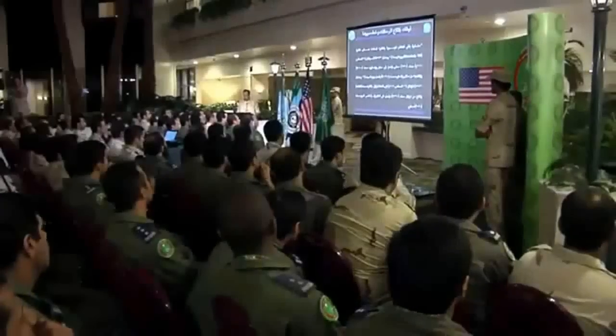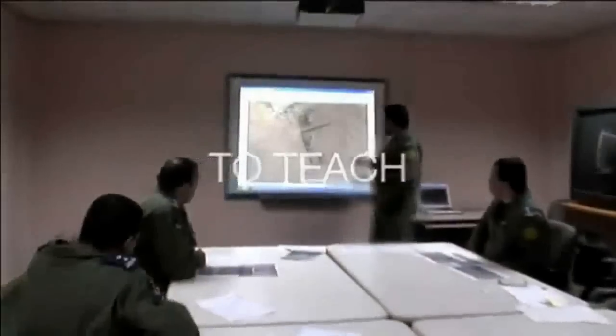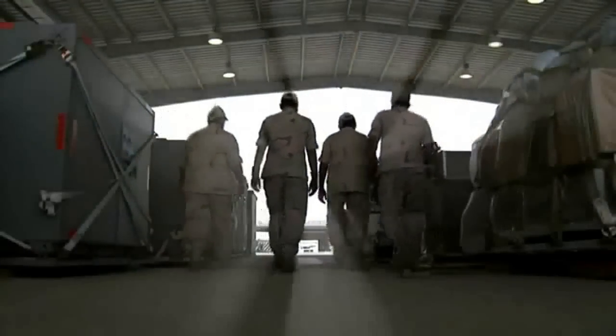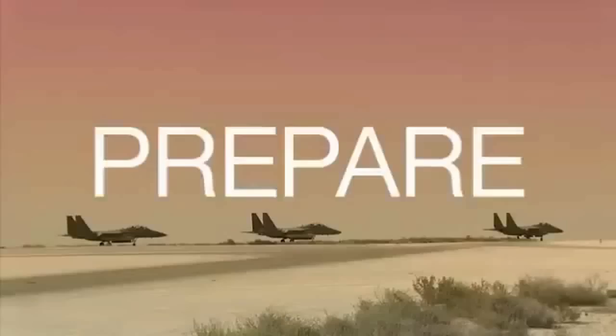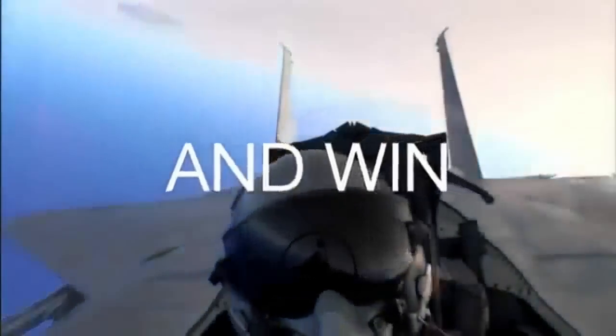Red Flag, Green Flag, really great experience. Always there's something new, always there's something to learn from. I hope these exercises will continue, because I always say the aircrew, they always have to fly.